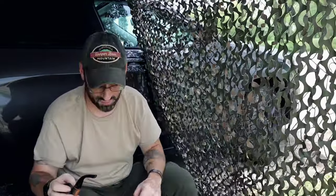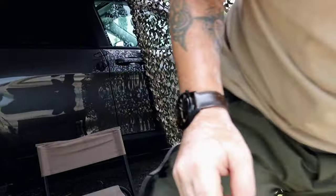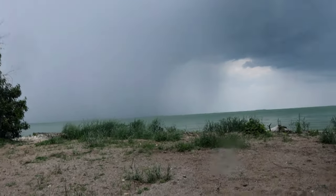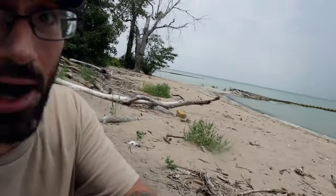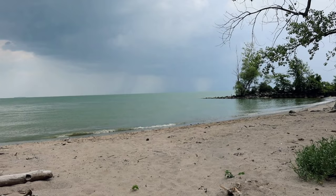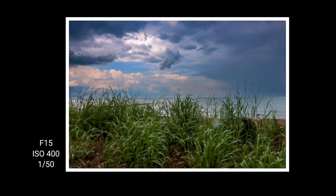Ooh, let's check this out real quick, guys. Check this out. Some real heavy rain going down. I'm gonna get a couple shots real quick in the bag of this storm rolling in along the lake. Check it out. Safe underneath the awning.